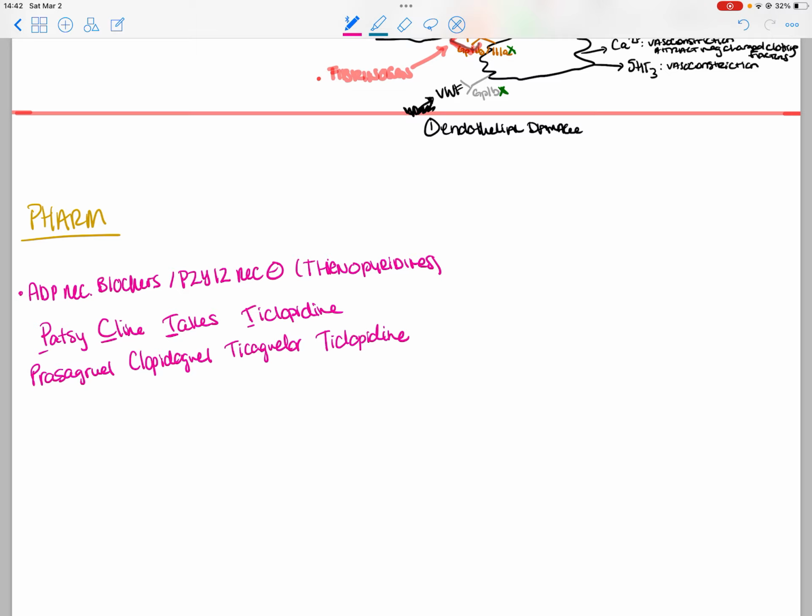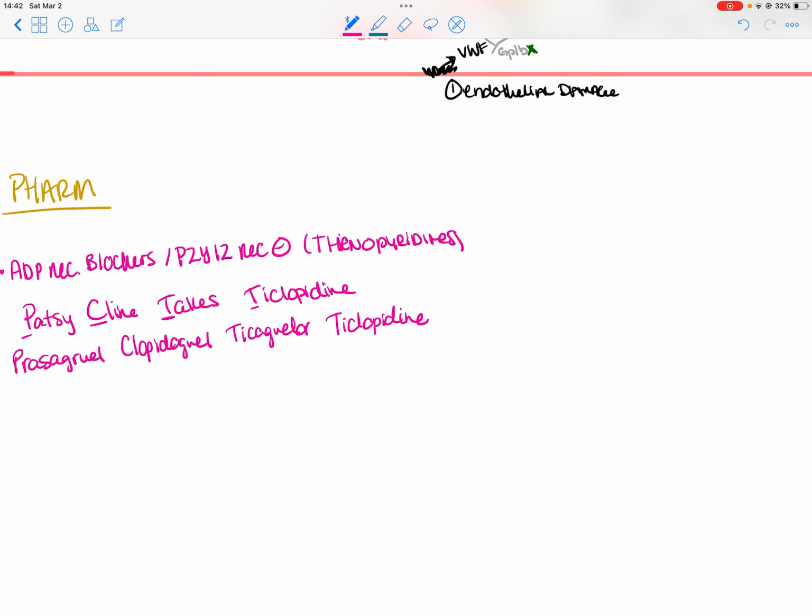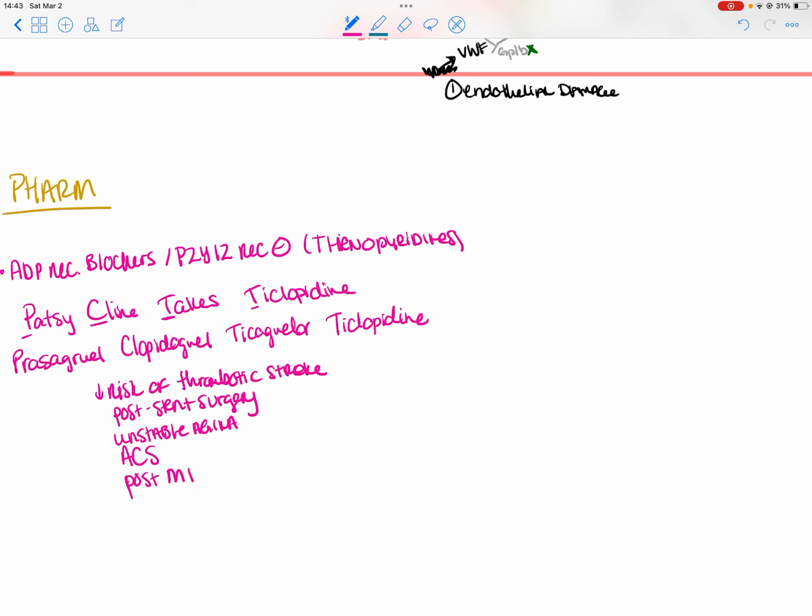Now, these medications again inhibit the P2Y12 receptor, aka the ADP receptor, and they are oftentimes used to reduce the risk of thrombotic stroke. They're also used post-stent surgery. Right, clopidogrel now is one of the standards with angina. Oftentimes, cardiologists will go ahead and put patients on clopidogrel for unstable angina, acute coronary syndrome, and anytime just post-MI, okay. An ADP receptor blocker is the standard with aspirin, of course.